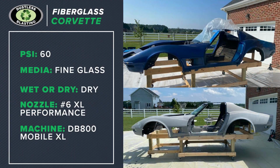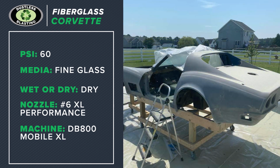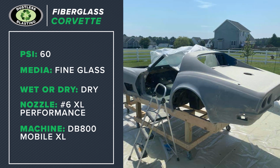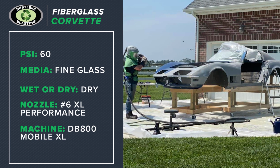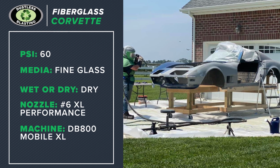Last but certainly not least is a blue fiberglass Corvette completed by HR Dustless Media Blasting and Coatings, who owns a DB800 Mobile XL. He was able to carefully strip this prized possession by using fine glass at 60 psi with yet again our XL performance nozzle.